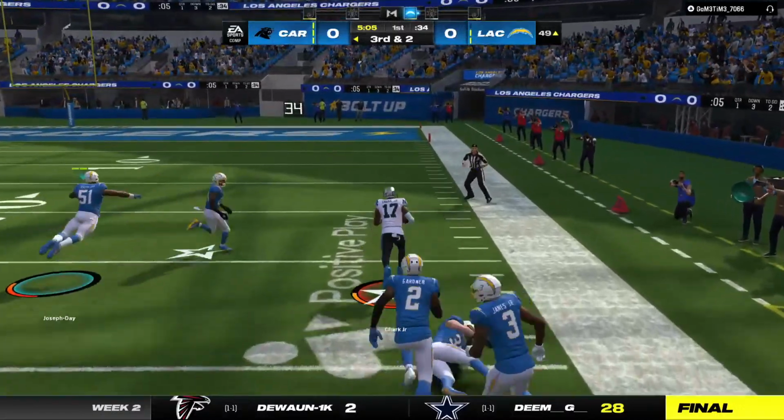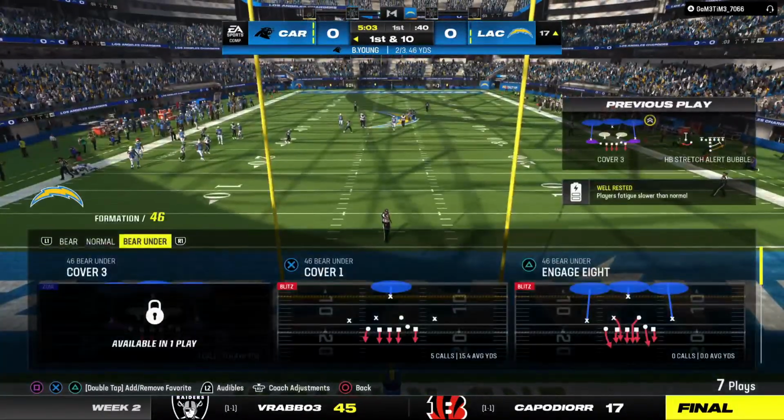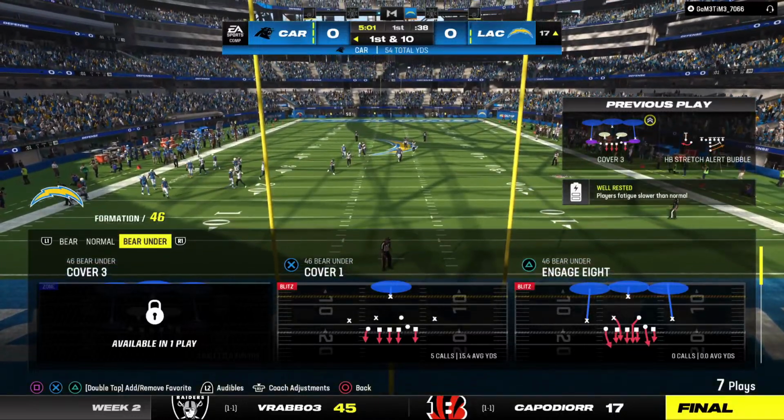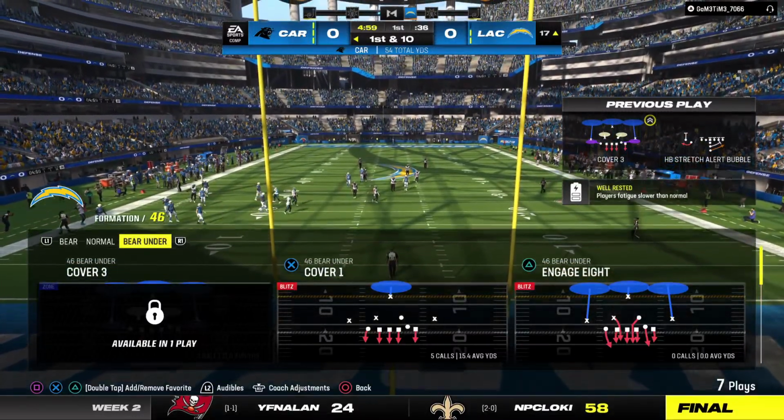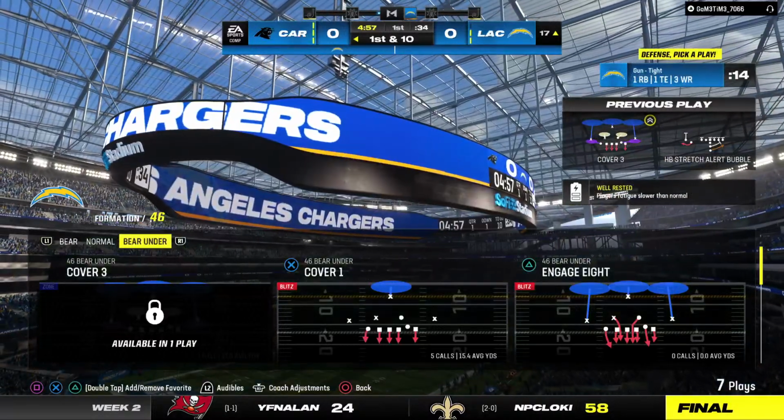Sharp. And some space here. And they'll wind up getting this one all the way down inside the 20. A big gain of 31 on third down. First down, Carolina.